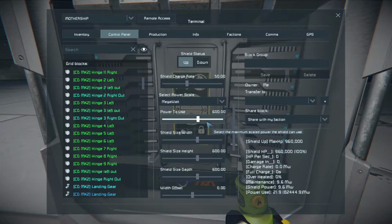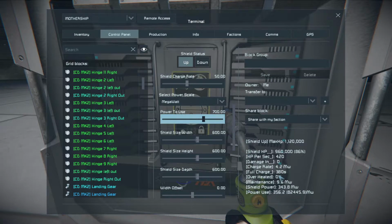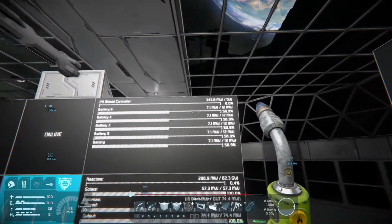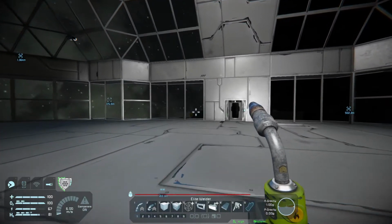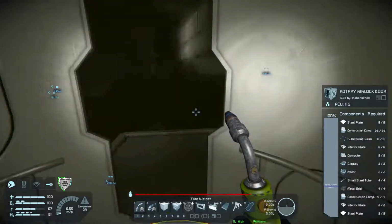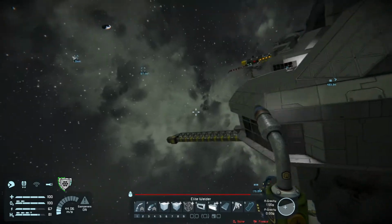I think when it is set to 999, then it draws, yeah, it draws a lot more. We could check that by just bringing it up a bit more. 1 point something million charge rate. So now it charges with 300 something megawatts. We will have to come back later and see what the continuous draw is then. If it is not too high, then we can keep it that way.